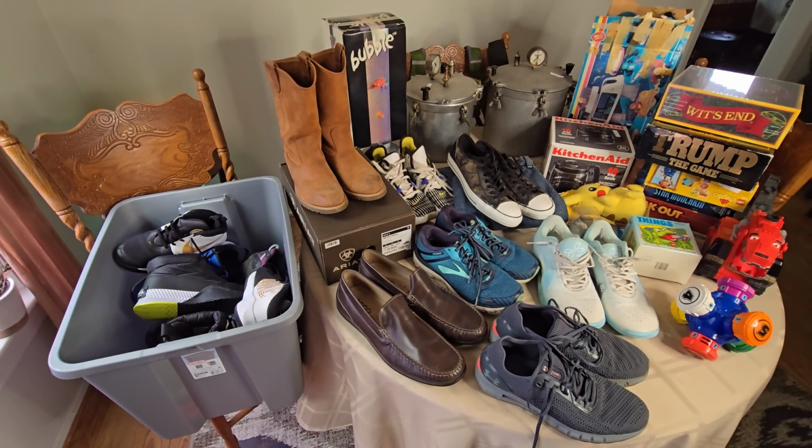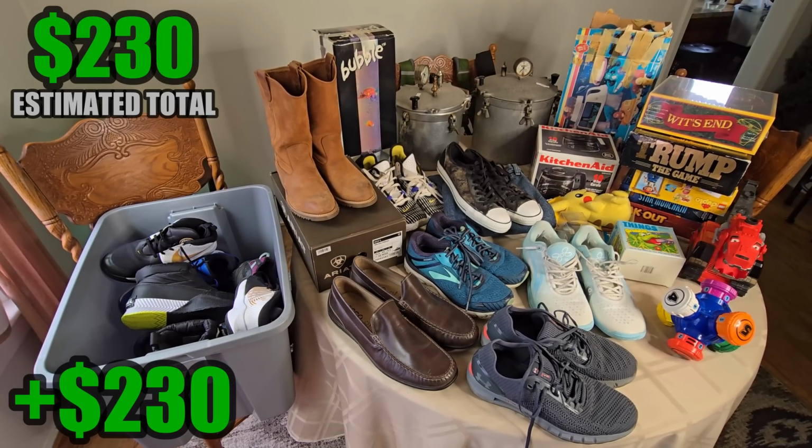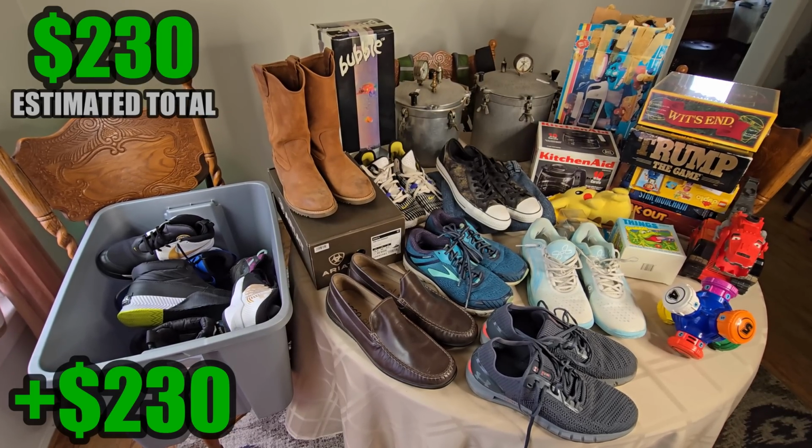But I'll have to do some math and give you an estimate on how much I expect to make on all these shoes. It's going to be some pretty good profit based on what I paid.